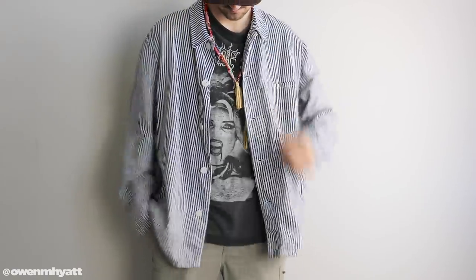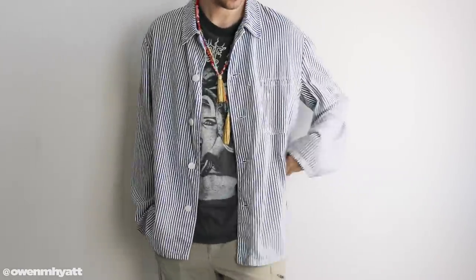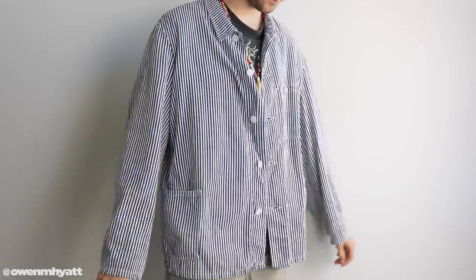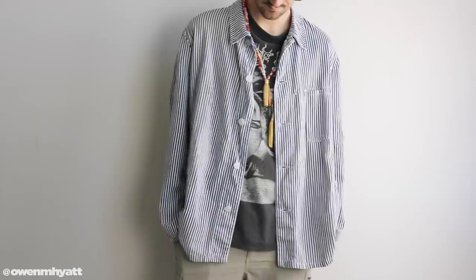It has three key pockets, two at the bottom and one along the chest area. It has subtle distressing all over. There's a little tiny hole right here and some loose threads here and there, but overall the condition of this piece is really beautiful. There's nothing on the back. It's just plain and simple. I really like styling with this piece because it's so easy. You just throw it on over a t-shirt or a tank top and you're pretty much good to go.